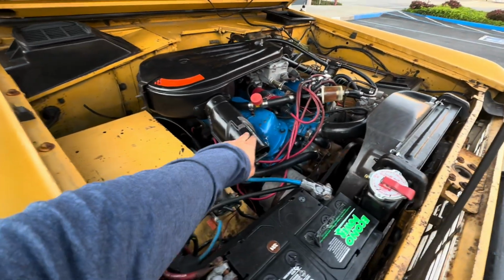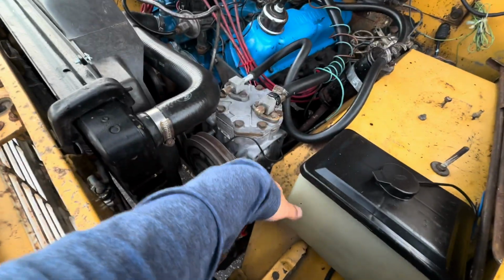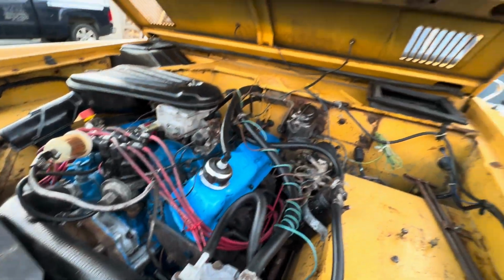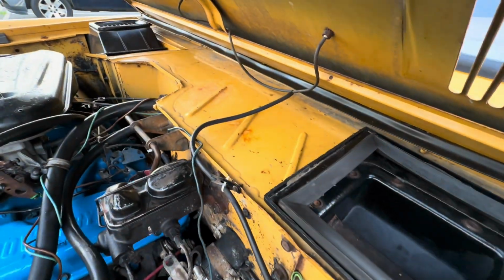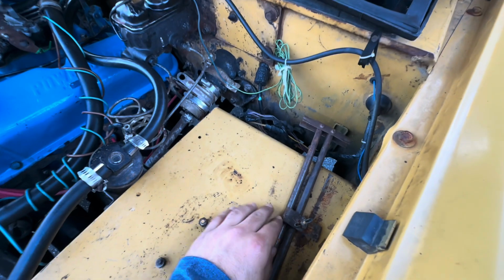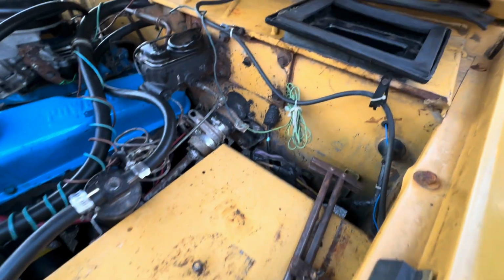It's got the original air cleaner. AC's here, but we disconnected it. And these are notorious for rusting in these areas. All very solid here. This is the jack. I think there's something in the back that belongs here, if I'm not mistaken.